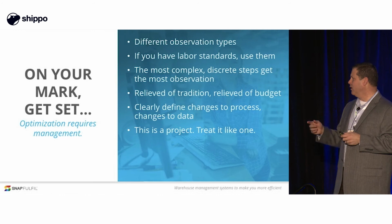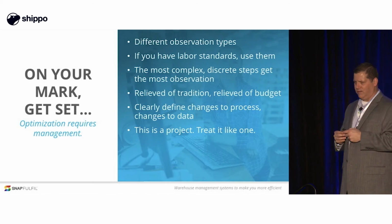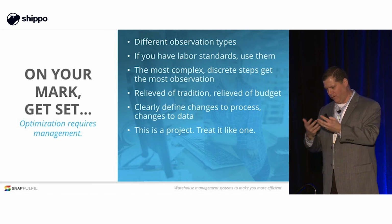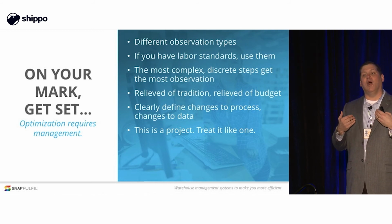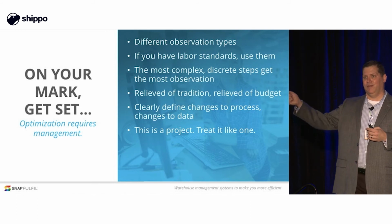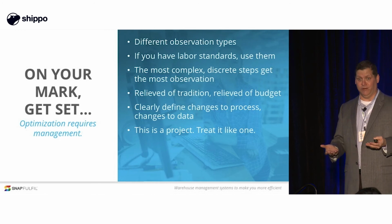You'll see here we talk a little bit, on the next slide, about ROI and what to do with it. But clearly defined changes to process, changes to data. That means these folks are sitting in a room and they're brainstorming. They've gone out, they've done the observations. We as leaders, it's almost like if you were a startup that's going out and trying to get capital. Those folks are seeking the money and the organizational will to make that change. So they're trying to convince leaders, right?